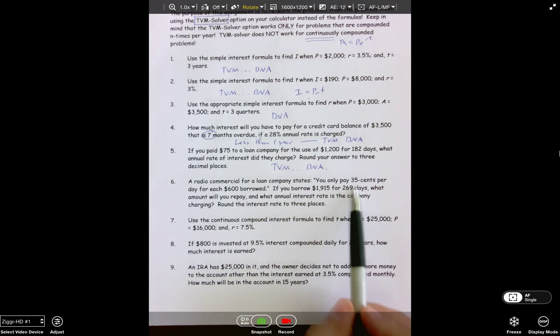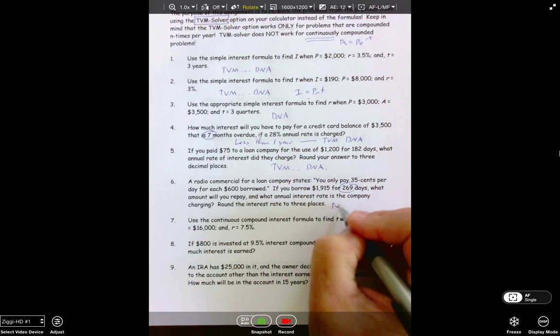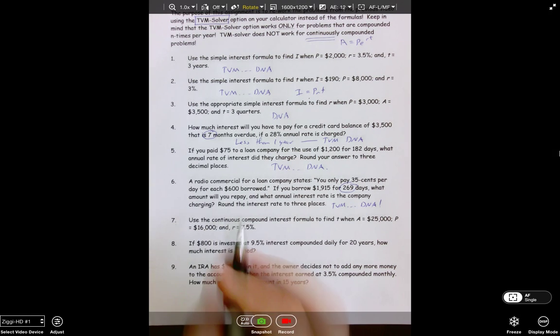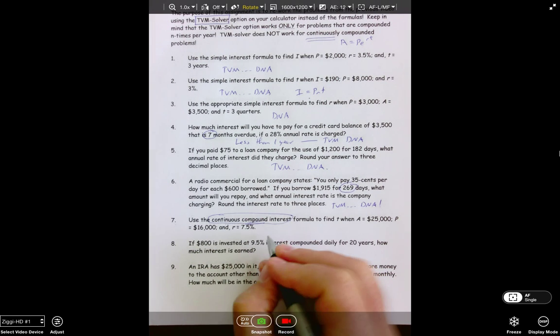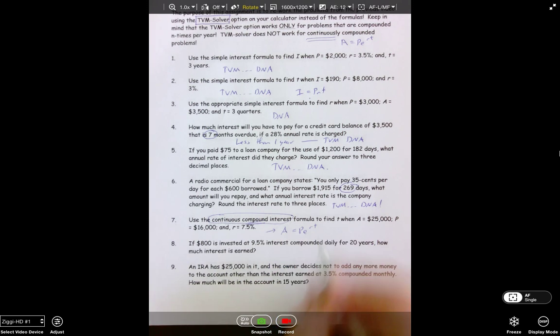Radio commercial for a loan company, yada, yada, yada. You borrow for 269 days, less than 1 year. TVM Solver does not apply. Number 7, use the continuous compounded interest. Well, we got one of the words we need, compound. But continuous, guys, you got to use that formula.